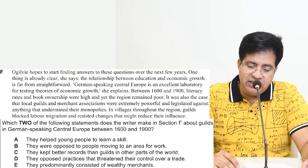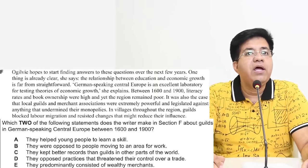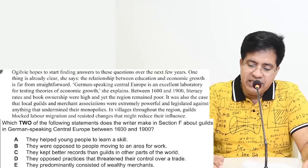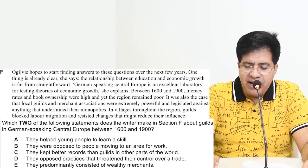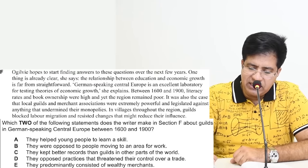Option D, well done. They opposed practices that threatened their control. Threatened their control means undermine their monopoly over the trade. So D is the second correct answer. Okay? Question number 25, B for boy. Question number 26, D for doctor.